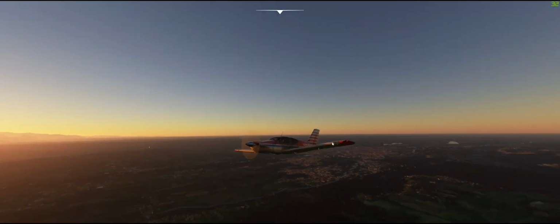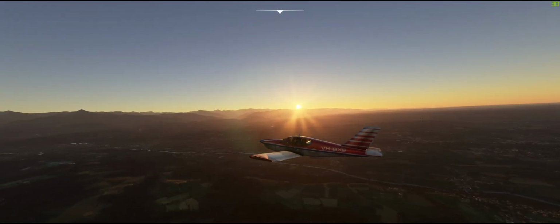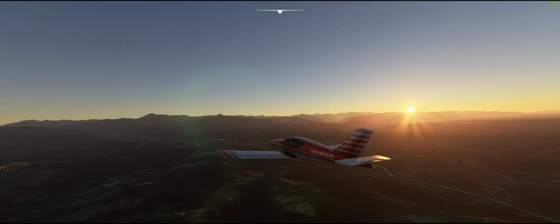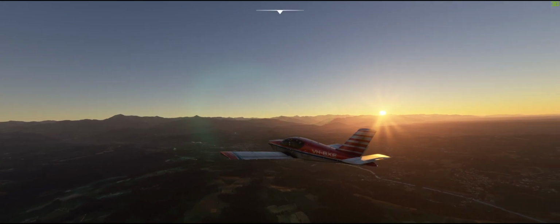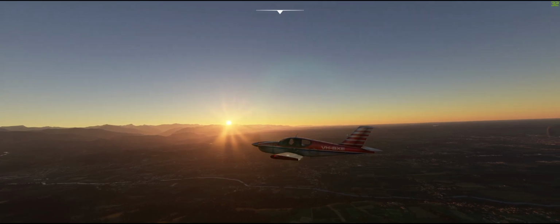Now hopefully there's going to be some updates for this. They're going to fix some of these weird little bugs that it's got. Maybe let's have a different interior, please. None of that leather. Let's go for something that's maybe a little bit more refined. But that said, this is the type of aircraft it is.